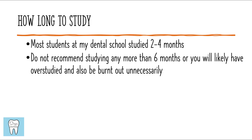I don't recommend studying for any more than 6 months, or you'll probably have overstudied and you might also just be burnt out. And the only exception to this would be if you have some extenuating circumstance. So maybe you have kids and you have a very limited amount of time to study, or you're working a job while you're also in dental school, or some other situation where you just have a very limited amount of time to study each day. Then you may need to extend it for longer, but it would be very uncommon that someone would study any more than 6 months for this exam.